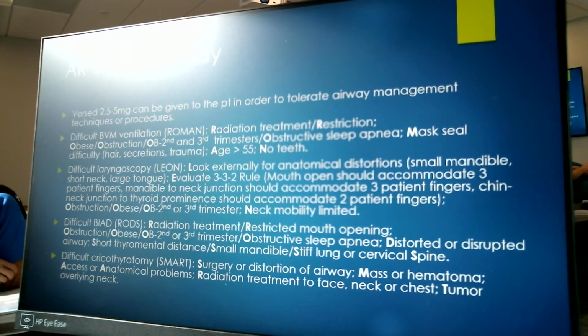So difficult BVM is now ROMAN. So radiation treatment, restriction, obese, obstruction, OB second, third trimesters, obstructive sleep apnea, mask seal difficulty, so hair, secretions, or trauma, and then age 55 and no teeth.